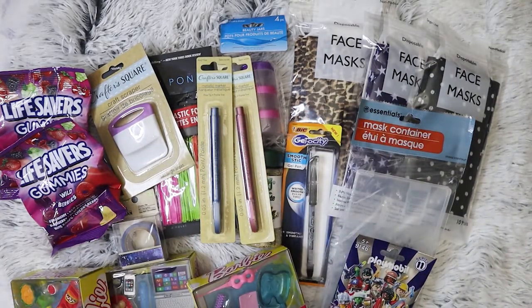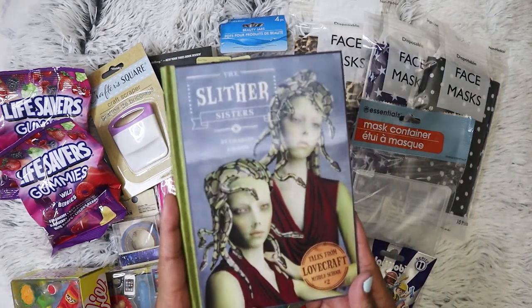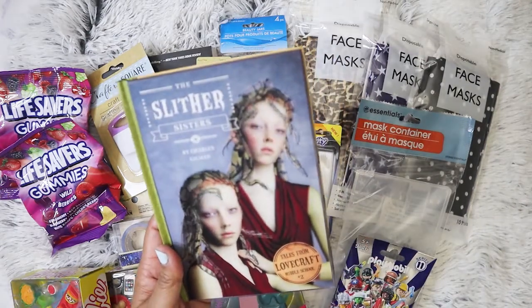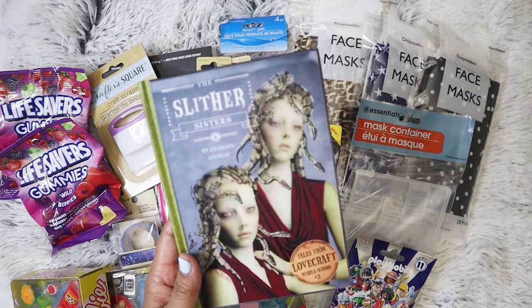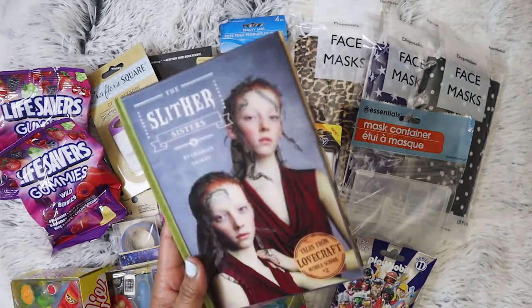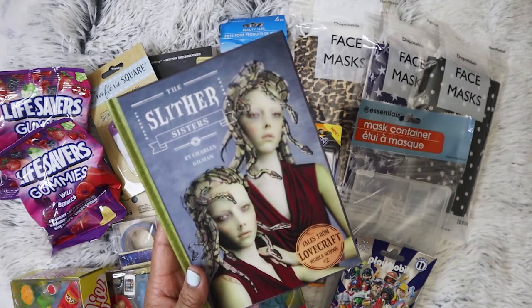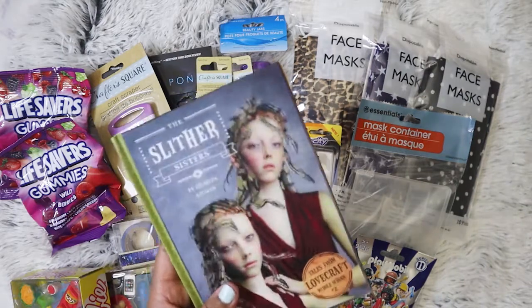So I got that. And then this one, the cover drew me, because look at that. 3D, right? This is from the Lovecraft Middle School series called the Slither Sisters. And I don't know, she probably will get freaked out, maybe, or she'll think it's cool. There you go, see, look at that. That's what they look like. They're normal, but they really are just monsters, okay? So it's about these two girls.